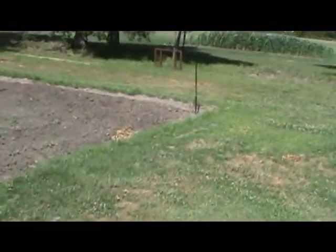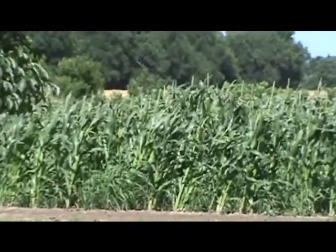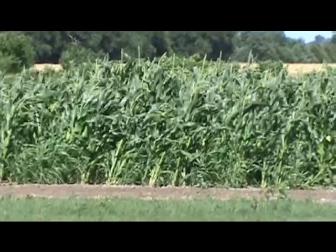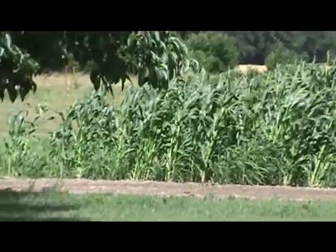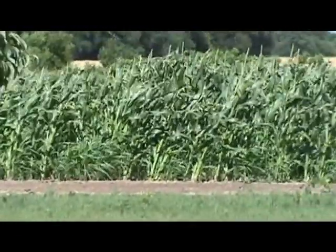Well, this is Thursday, the 31st of May. Corn's looking really good, but we've had it dropping temperature. Wind switched out of the north, had a big front move through last night, and it kind of blows some of it over. But this ain't the first time that's happened, and give it 3 or 4 days of calm and they usually stand right back up.